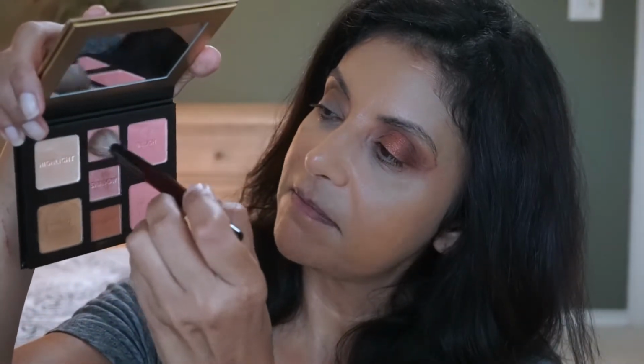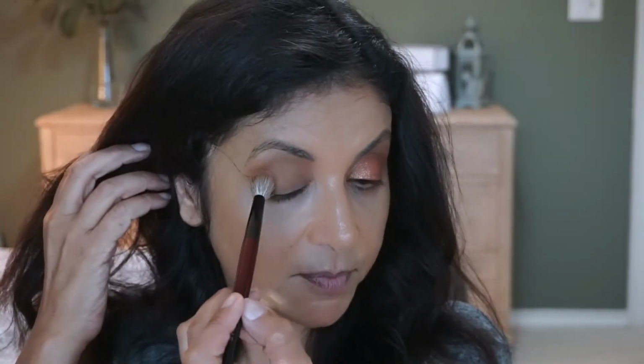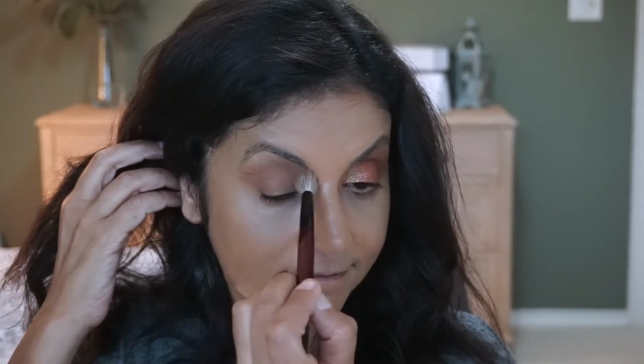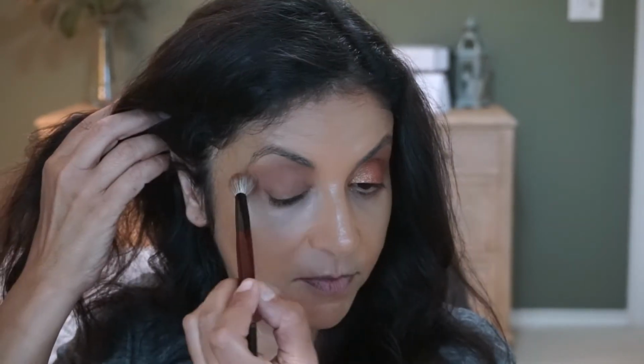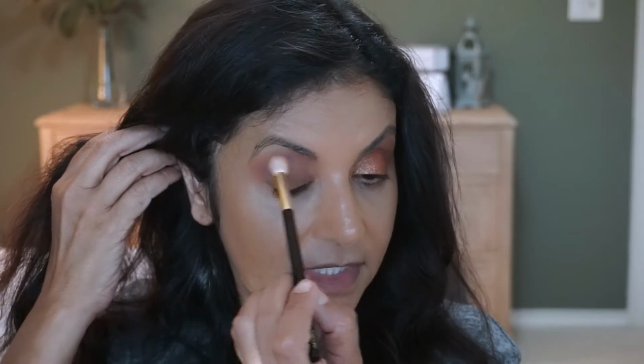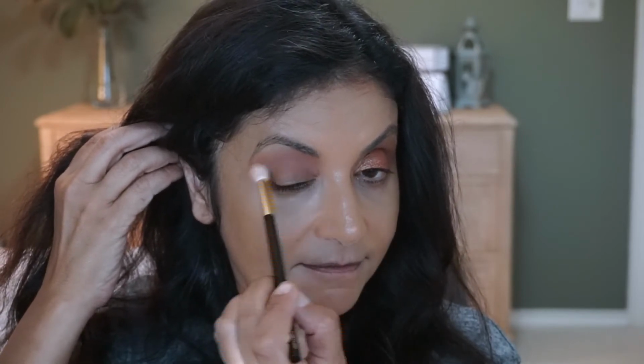Now I'm going to go in with this light pink, I believe it's a matte shadow. And I'm going to also put that in my transition, in my crease there. Okay, can't see that shade. Try to build it up some more. Let me use a little bit of a stiffer brush. This is the Tom Ford brush, and going back into this pink shade. Let's see if we can see it. Okay, I can see a little bit of pink on my lids there. Or my crease. Okay, not bad.